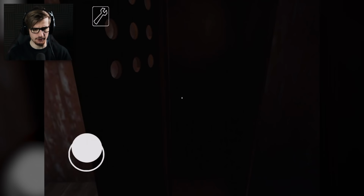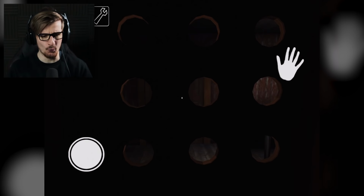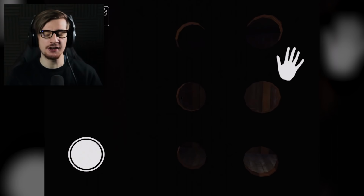Nothing. This is, I guess, a hiding spot. Okay, so we can hide in here. All right. Oh God, we're gonna see Granny totally differently right now if she comes in. Guys, it's been about a minute. I'm just standing here, turning in here. So she might be hearing that, but nothing is happening, okay?